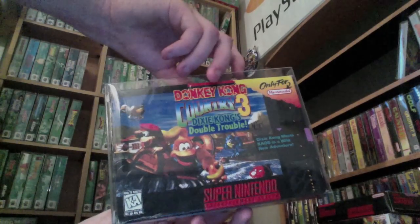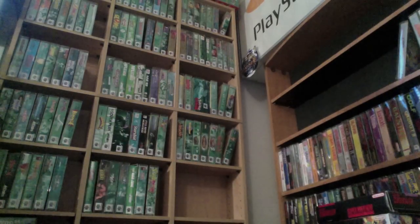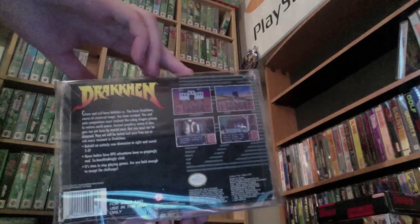Next is Donkey Kong Country 3, Dixie Kong's Double Trouble. And most of my boxes are in pretty good condition. I try not to buy ones that are really beat up. Next we have Draken. I know I'm missing the manual on this one, so if anybody has a Draken manual, let me know.